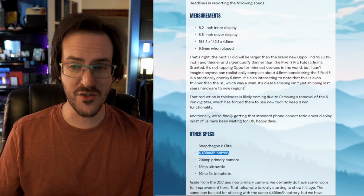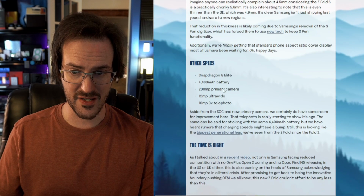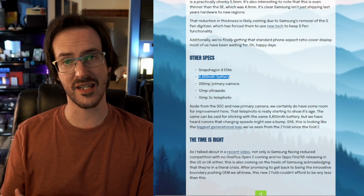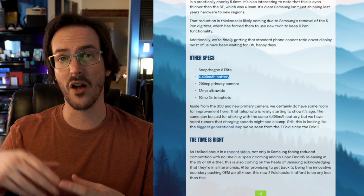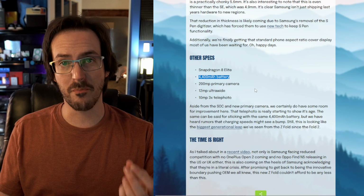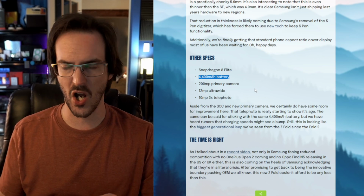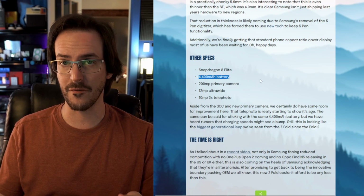While the screens are getting larger, the battery is staying exactly the same size at 4,400 milliamp hours, the same as the Z Fold 6. And this is, of course, at the same time that we are seeing other Chinese OEMs like Oppo pack a larger battery into an even thinner device, 5,600 milliamp hours, if I'm not mistaken, in the Oppo Find N5. So this is a place where Samsung is definitely falling behind these other phones.